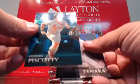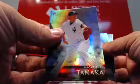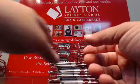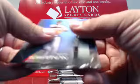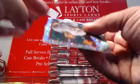Got a blue refractor for the Cardinals to 199, Stephen Piscotty. Tanaka rookie for the Yankees. It's good family entertainment, Dance Moms is? Nice. I'll have to check it out. My wife's got me so tied up in so many shows anymore, I don't know which way is up. That's a nice little insert for the White Sox. Jose Abreu. Throwback.